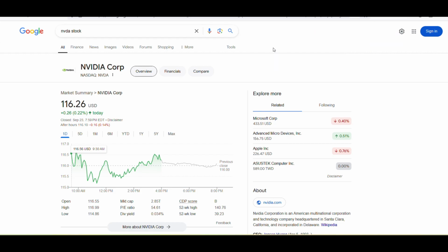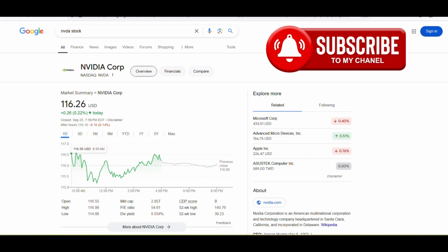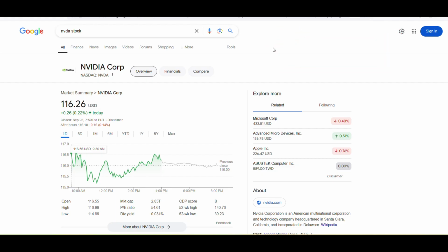Such a volatile day for NVIDIA stock. But the good thing is it closed positive today. In this video, we'll discuss NVIDIA stock price movement for today, and we'll also discuss technical charts and other news and data to make an assessment for NVIDIA stock price movement for this week. Now, let's get started.